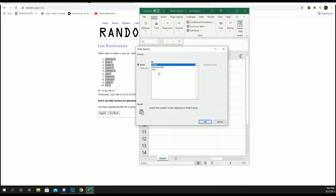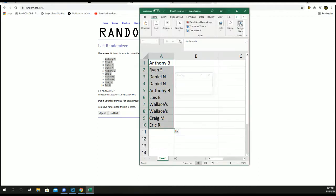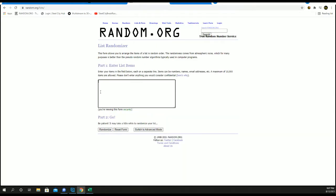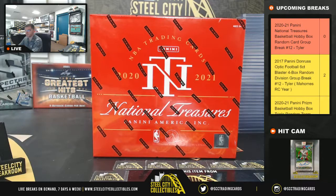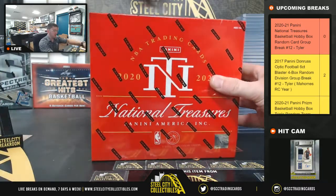This will be your new spot in the group break. I'll enter each card one by one. We'll random 5 times, match them up, and the corresponding cards are what you will receive. Good luck, you guys.